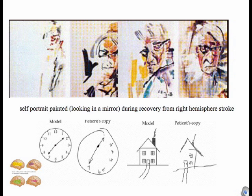You can see down the bottom with these right hemispheric lesions, you see a person, you say, draw this model of a clock, and they pretty much ignore the left side. You can see the house, they're ignoring the left side of the house. This again is with right hemispheric lesions. This is neglect. This is very important for you to know.